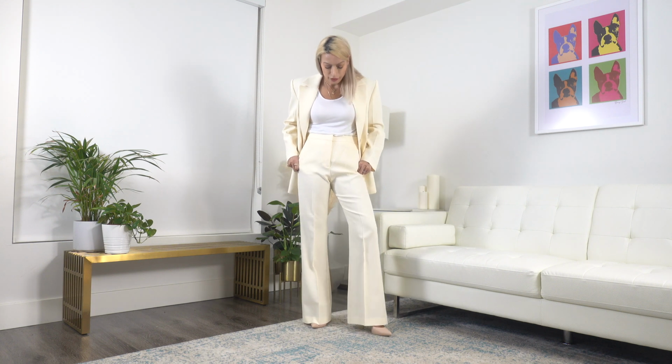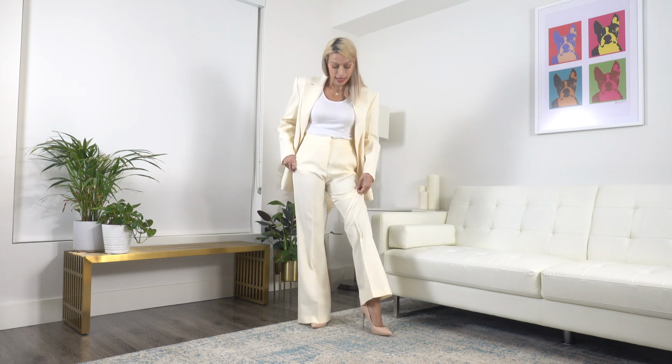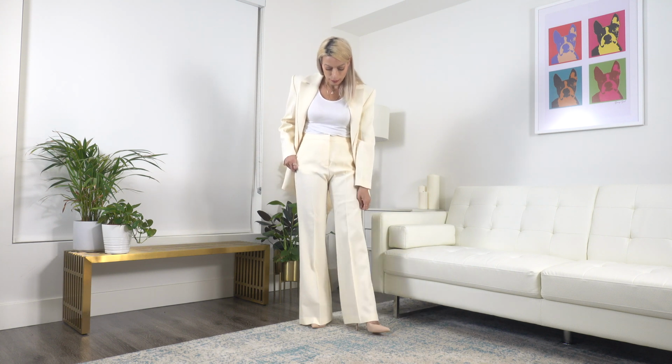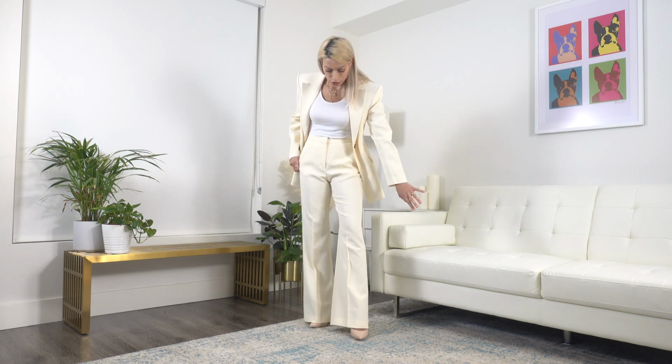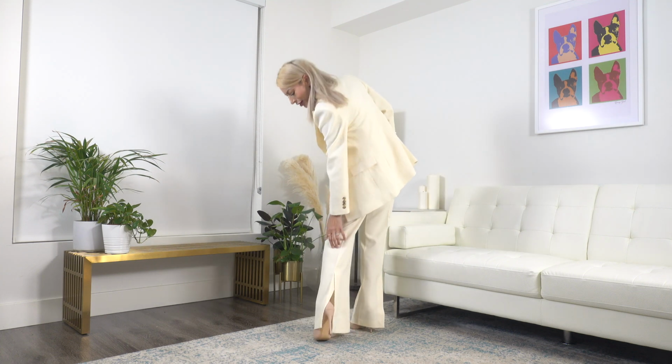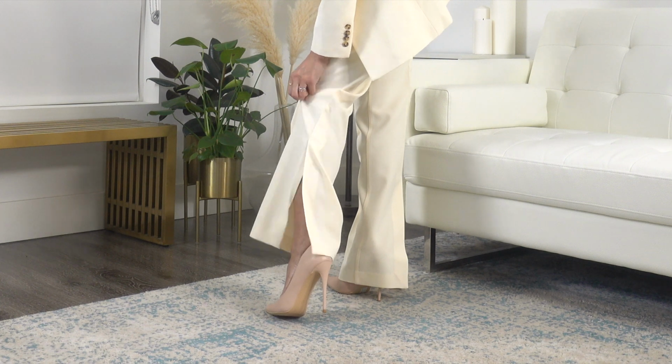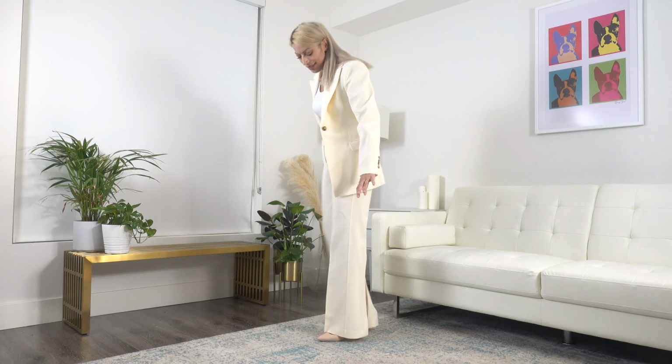I do love the length of these. I had to put on a higher heel so that they wouldn't be pooling on the floor, but they are coming out to a gorgeous flare, and they have this stunning slit on the back, which I'm absolutely here for. I love that. I think these overall have a very retro vibe, very current today, but a throwback to those 70s, really retro, gorgeous 80s nod.